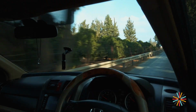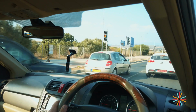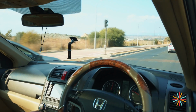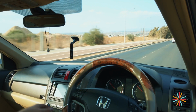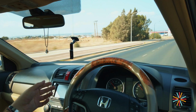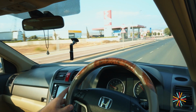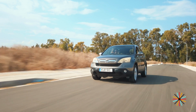Acceleration. It will go up to 100 kilometers per hour in around 10.9 seconds. Let's test the acceleration. As you see, it's 4,000 RPMs, but the car is not moving so fast. As you see, the gearbox is deciding, like, guys, I'm gonna stay a little bit and I'm gonna drink my tea before I move. So it's not a fast car.